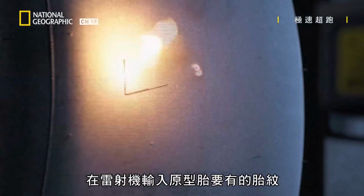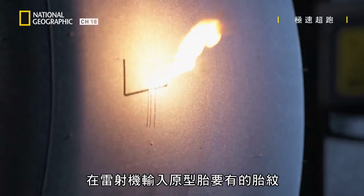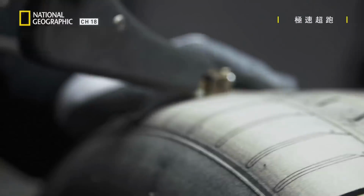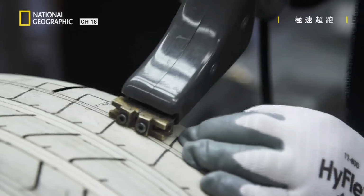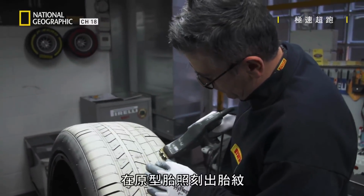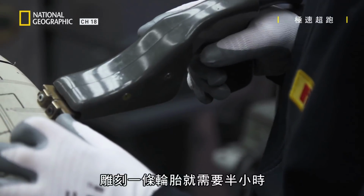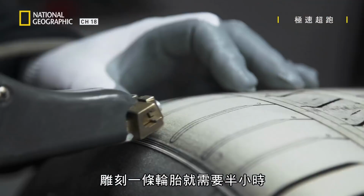A laser machine is a device where a prototype tire is painted and you can, via laser, turn what the engineer wants into a real prototype. A talented craftsperson then expertly carves each prototype. It'll take half an hour to cut just one tire.